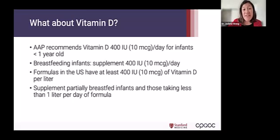Formulas in the US have at least 400 units of vitamin D per liter. So if a patient is partially breastfed or taking less than a liter of formula per day, you would want to supplement those patients as well.